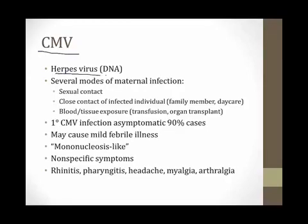This is also a DNA herpes virus, just like varicella. There are several modes by which a mother can get infected. First of all, she could get infected from sexual contact, but what is more commonly the case for pregnant women is that they become infected by close contact with someone else who's infected. This could be a family member, but a classic way is if a mother is exposed to children who go to daycare. Many children spread this around at daycare, and that's a way a pregnant mother could become infected.